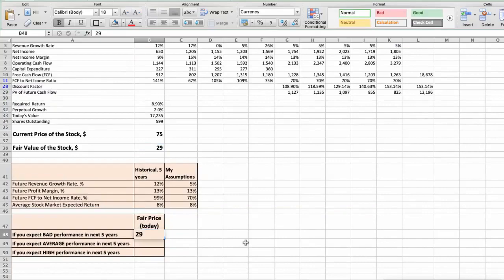Second scenario. Amphenol will have average performance in next 5 years, and we will use the following parameters in our calculation. Future revenue growth rate would be average, 6%. Future profit margin would be average, 14%. Future free cash flow to net income rate would be average, 80%. In this case, the fair value of the stock today would be $36.